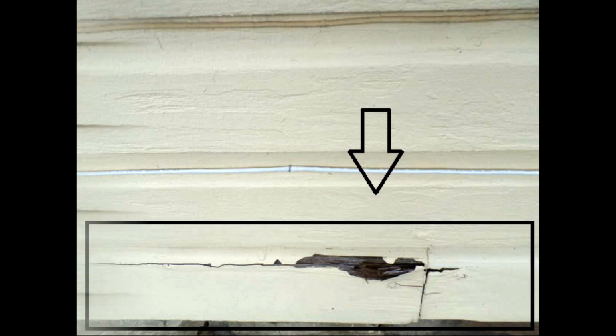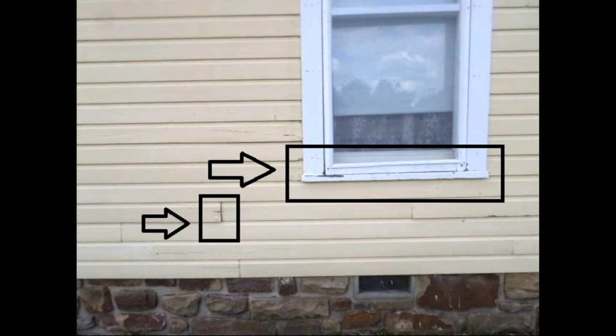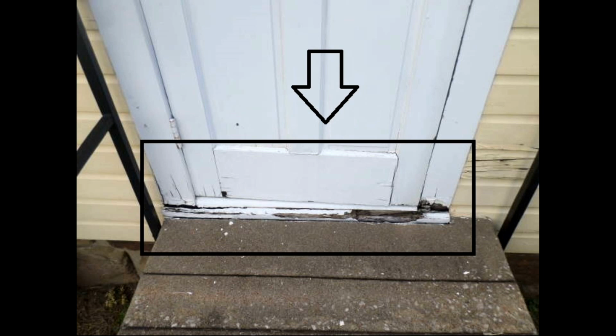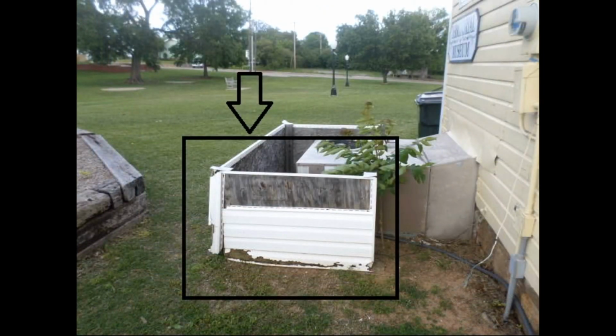As you can see from these pictures, we have rotten wood all around the building, sides and doors and windows. Once this is repaired, the entire exterior will need to be repainted. The kitchen floor has also deteriorated and needs to be replaced. The fence around the heat and air unit needs to be rebuilt to protect the unit.